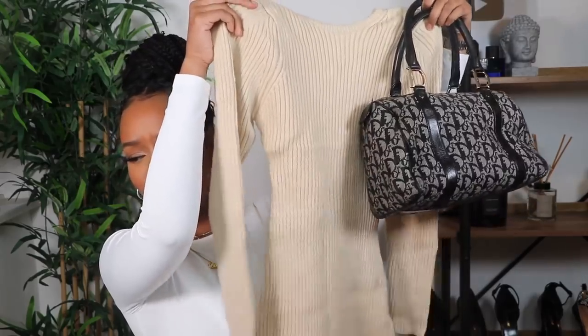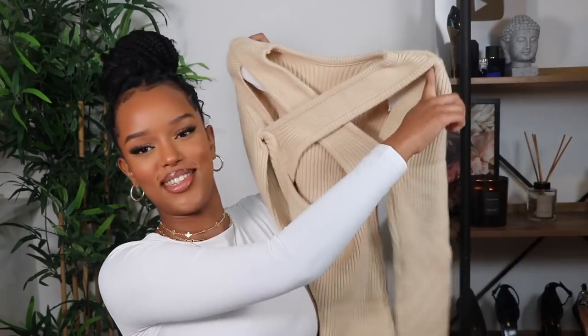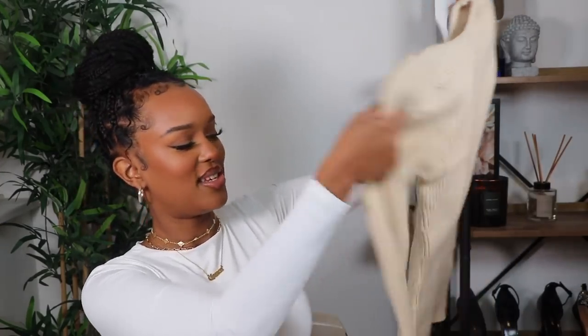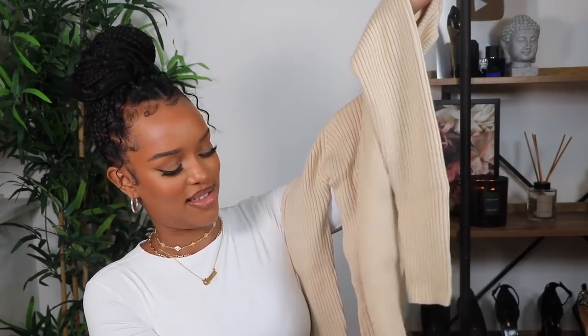Oh, this could be a moment. This could work. I love this crisscross detailing. And I love the ribbed. It's always really nice and very forgiving on the body. So yeah, it's gonna be a vibe. Once again, I think this is also one size. They're all pretty much one size, which is very scary.